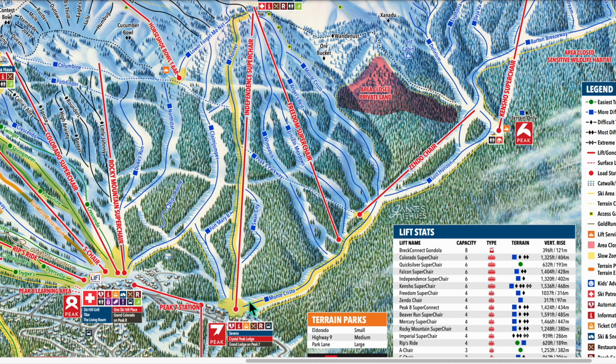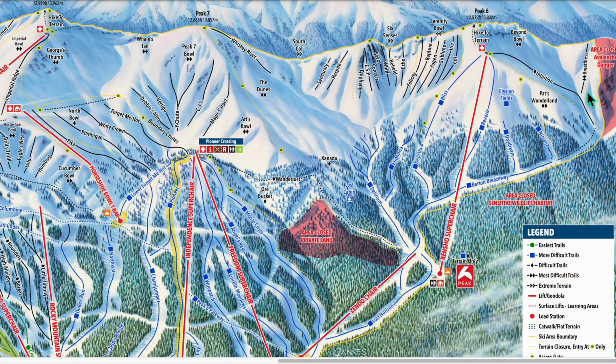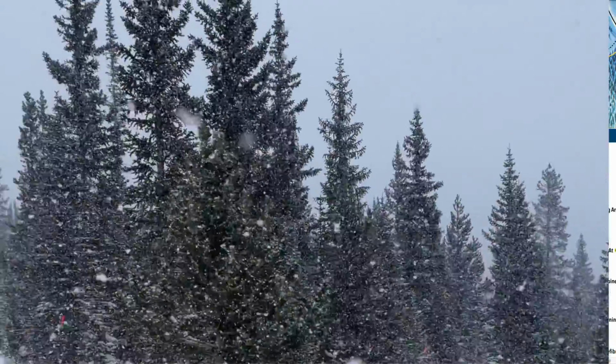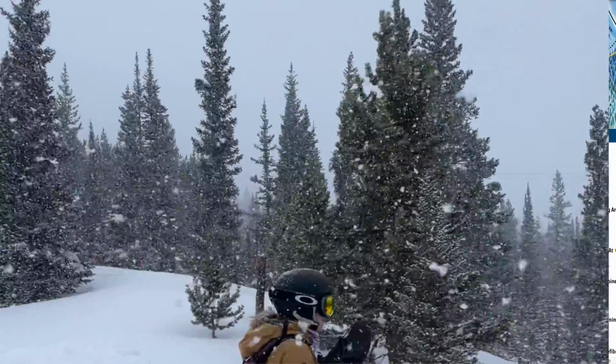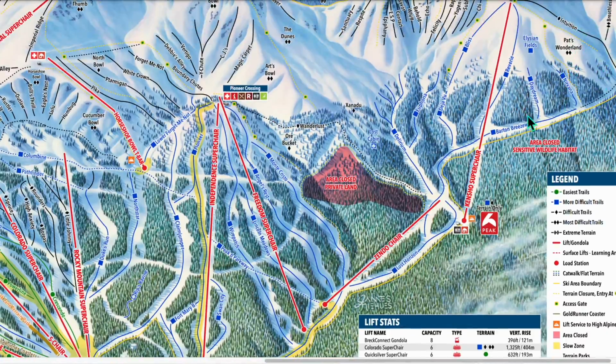Another benefit of staying at the base of peak 7 is that you'll be able to get to peak 6 the quickest. Just quickly, peak 6 has some great above the tree line skiing. You get to hike up and do some extreme skiing up here, and this Intuition Bowl is actually pretty huge. Pat's Wonderland here is actually really great tree skiing. It's bigger than it looks. In general, I'd say this is the best option if you want to get to the powder tree runs first. Between Ore Bucket, Wanderlust, and Pat's Wonderland here, you have some really great options.